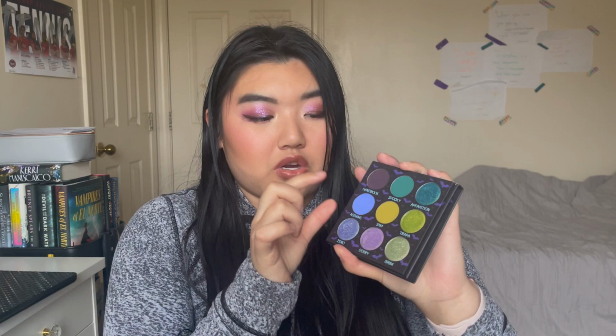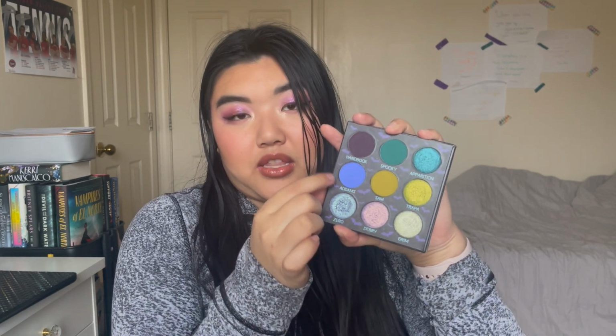This is my favorite shade in the palette. And I would like it to be one of the mattes. I don't know if it's going to be, because these mattes are kind of similar to my Pan That palette. Except this purple is a little darker, and I don't have a shade like this in my Pan That palette. But part of me feels like it's going to be 2 shimmers.